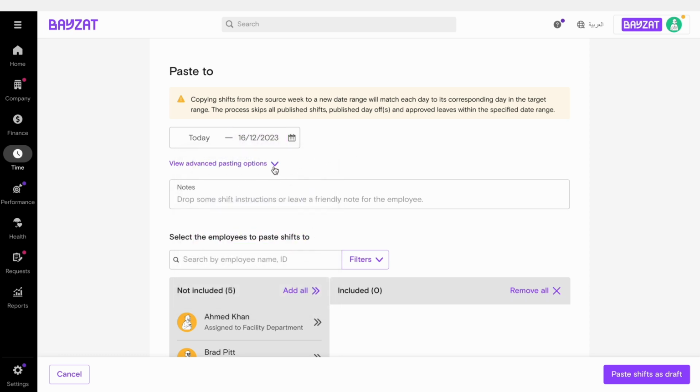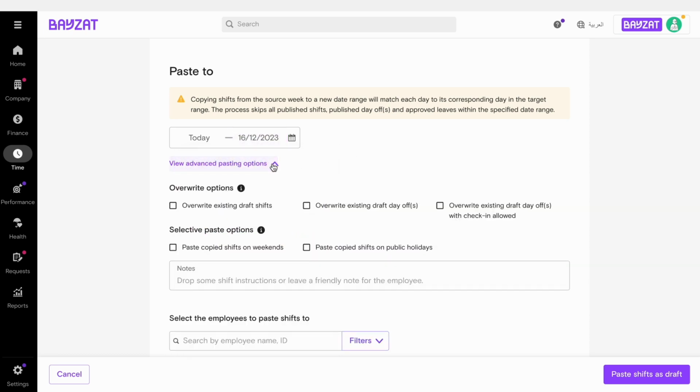View our new advanced pasting options. You can overwrite existing draft shifts, overwrite existing draft day-offs, and draft day-offs with check-in allowed. If you tick these options, all previous drafts will be replaced with the copied shifts. Then, you can choose the paste options. Paste copied shifts on weekends and on public holidays. If you keep this off, the shifts won't be added on weekends or public holidays.